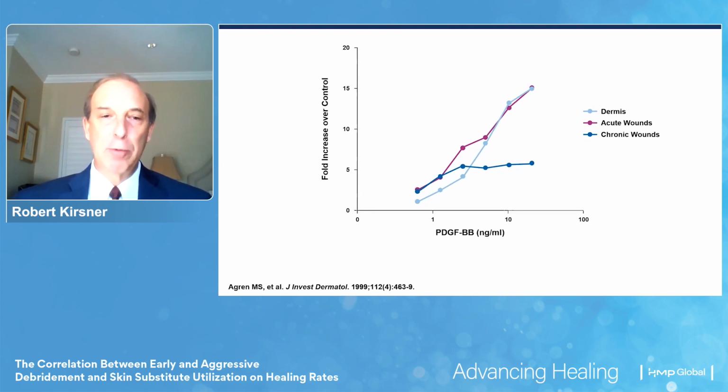And what happens is if you put them in a petri dish and then stimulate them with PDGF, the fibroblasts from acute wounds and from normal dermis grow like the dickens and increase over time. But if you look at the chronic wounds, they do not grow as well. And there's a significant difference in response to typical stimulatory growth factors. So these fibroblasts are abnormal. They look abnormal in culture. They don't grow as well, and they're not stimulated in the normal ways fibroblasts are typically stimulated.